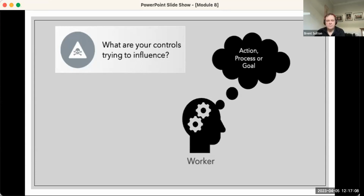Now, an action can come from recall, which is what we do with training. A process requires thinking. So a process requires someone to be able to recall the system that they use and follow that process. And typically, we use things like checklists to support that. And the goal is the optimum outcome.